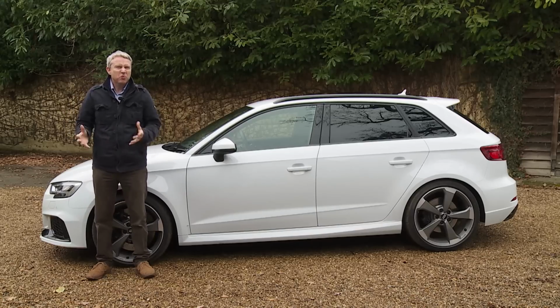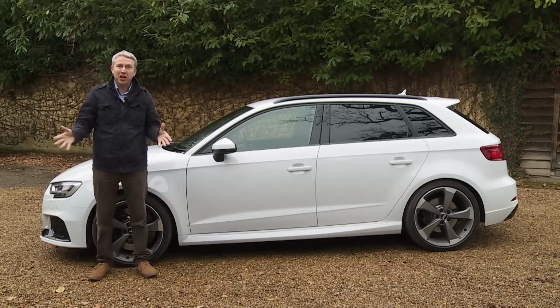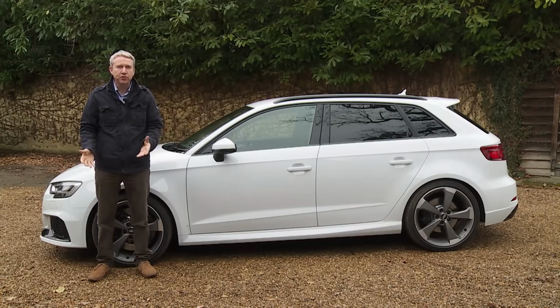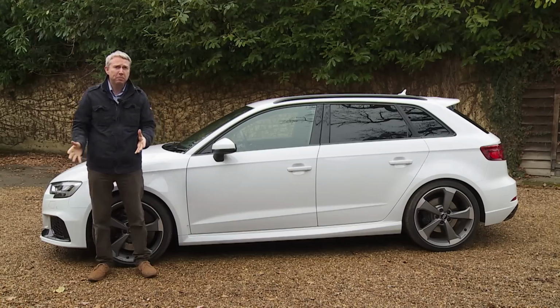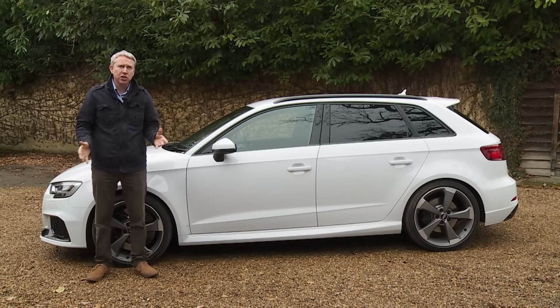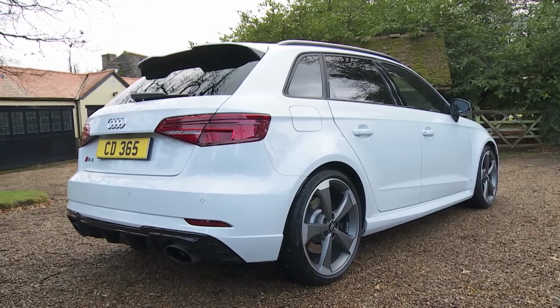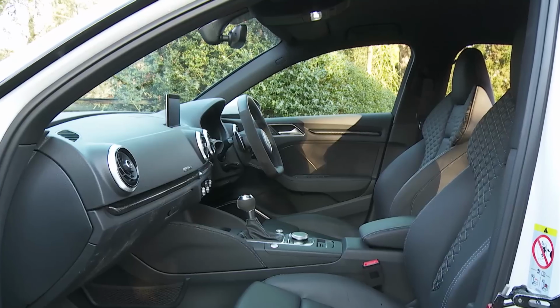Other competitors aren't really as closely matched to what's on offer here. The magazines will mention Ford's Focus RS, which at around £33,000 is considerably cheaper, but only offers 350 PS and is over half a second slower to 62 miles an hour than this Audi. More significantly, it doesn't have the premium quality understated image of this Ingolstadt product, which of course is primarily what you're paying for.